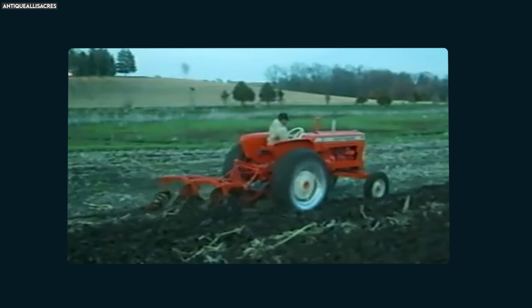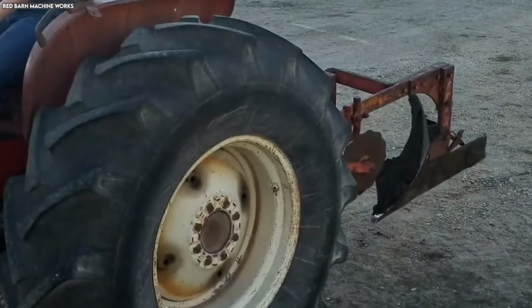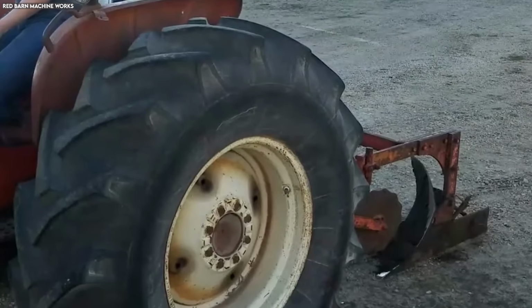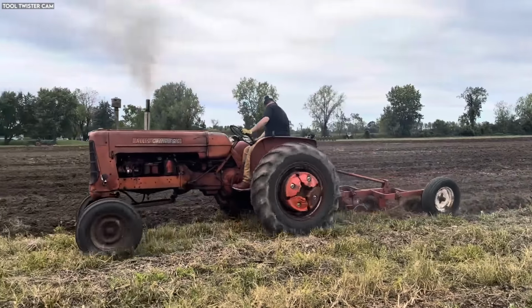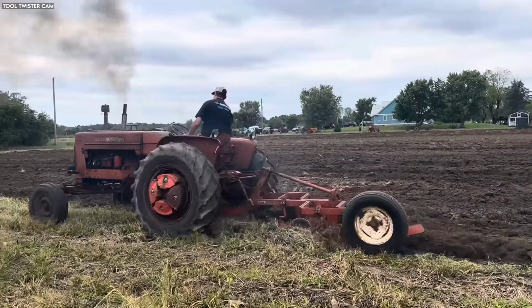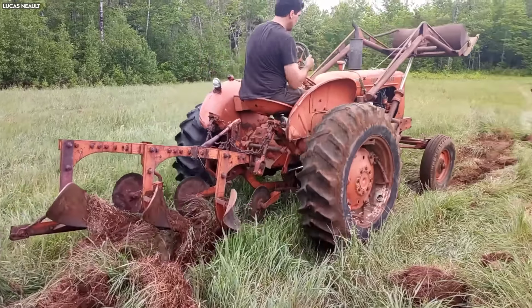The Series 70 and 80 mounted plows were commonly two-bottom units, a 2x16 or 2x14, matched to the Persian orange Allis tractors of the era. Because they were carried on the tractor rather than trailing behind on their own wheels, they turned tight at the headlands and backed into corners a pull-type plow could never reach. The high-clearance frames also handled trash and corn stalks well, so they didn't plug up in heavy residue.